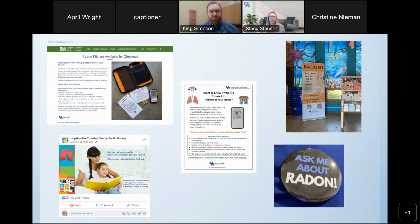So these are some that were all similar across the locations. You see, we all had a page added to the library website telling some good information about the program. Of course, social media posts, a flyer that could be distributed. Here on the upper right, you see that's a retractable banner. So each location received 2 of those.